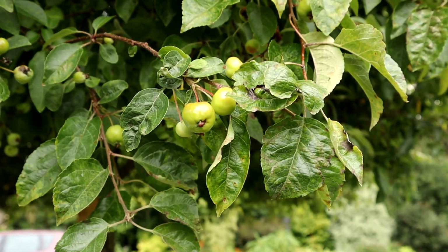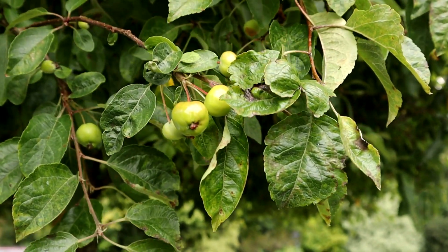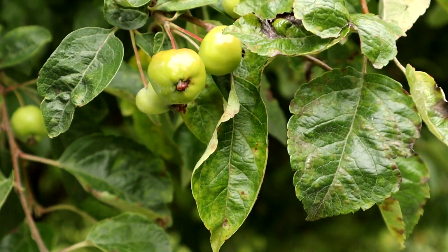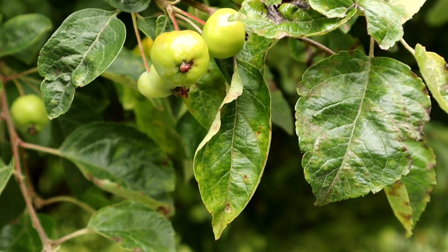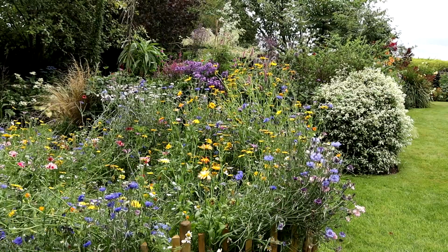I'm really interested to hear your story about the placenta, because my daughter just recently had a baby and she's doing exactly the same thing. She kept the placenta and we're going to plant it under the baby's birth tree. It's a lovely thing to do.